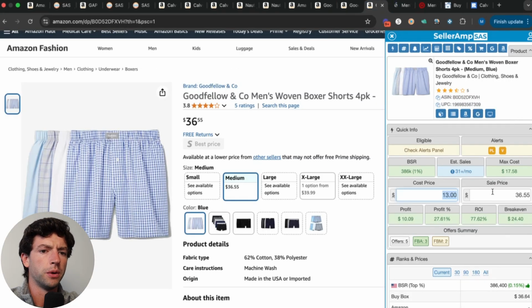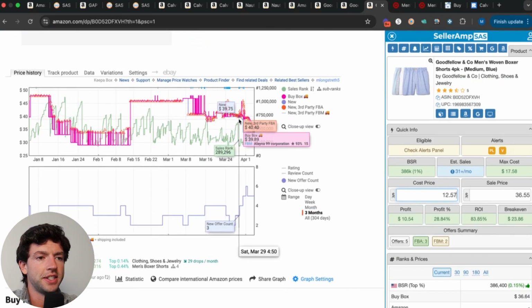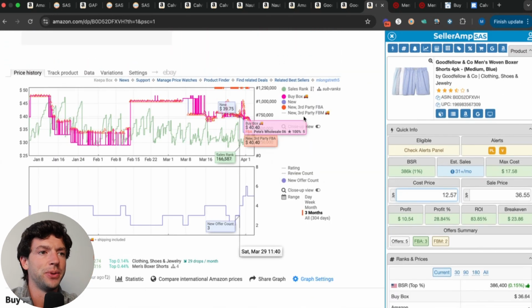So let's see. Yeah, 14.45 minus the discounted gift cards here. This is an excellent winning product. Yeah, $11 profit, 84% ROI. Not bad whatsoever here, but it does have the private label alert here on SellerAmp. So what we need to do is make sure this listing isn't dominated by the brand itself. We can see the names of the sellers here is not the brand here. If it was like Goodfellow, we'd obviously want to avoid that here.